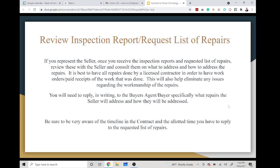So, reviewing the inspection report and request list of repairs. If you represent the seller, once you receive the inspection report and request a list of repairs, review these with the seller and consult with them on what to address and how to address the repairs. So have that conversation with them.